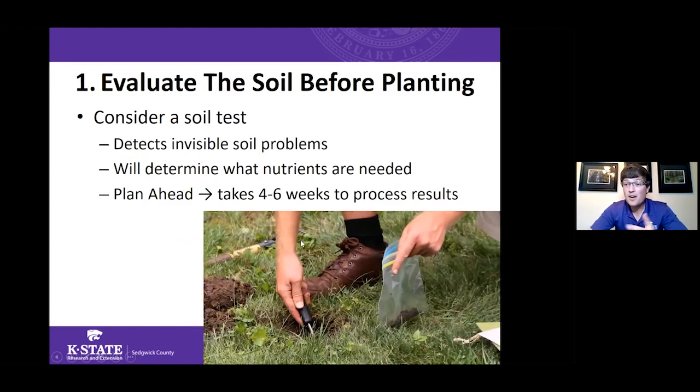So if we're going to plant grass seed, the first thing we want to consider is the quality of our soil. And typically, one of the ways that we evaluate that quality is by doing a soil test. You can do your soil tests through any of your local extension offices around the state, but basically what the soil test does is it detects invisible problems in the soil. It tests our soil nutrient levels, which by looking at the soil, we often can't identify whether it's high in one nutrient or low in another.